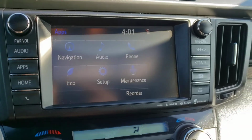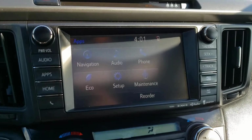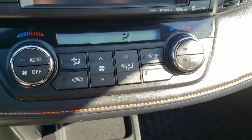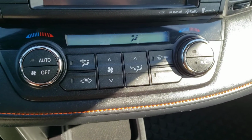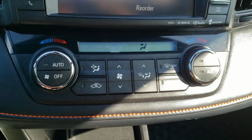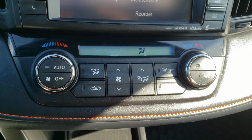If you put this vehicle into reverse, you'll see the backup camera pop right up, which is a fantastic feature to have in an SUV. As we continue down here, you'll find the dual zone climate controls for the vehicle, so you can adjust the temperature independently for the driver and the passenger. And it's also an automatic system, so if you hit the auto button there, you'll let the vehicle adjust the fan speed and heat to get it to your desired temperature.